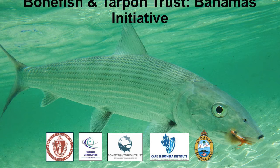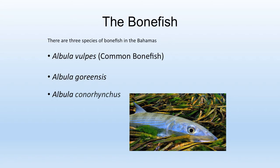All right, so the bonefish, can you hear me all right up there? All right, so there are 3 different species in the Bahamas. There's Albula vulpes, which Liz talked about earlier. They're the most commonly found species of the 3 on the flats. And you have Albula goriensis and Albula concorhynchus.